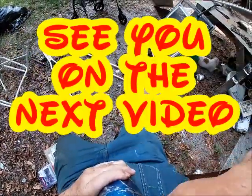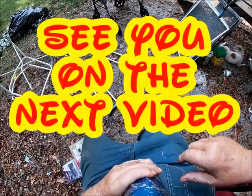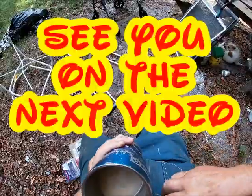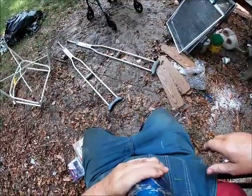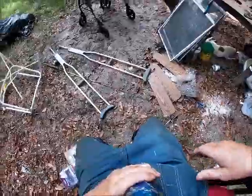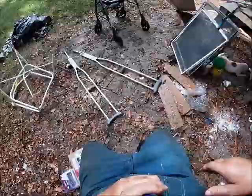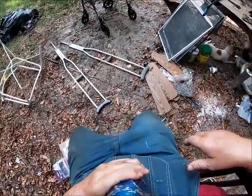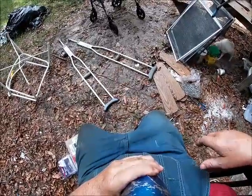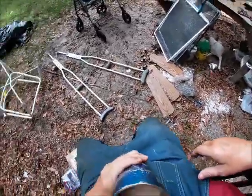Them nice crutches, I wonder if I should scrap them or maybe donate them. Where would you donate something like that to, where it would go to somebody that needed them? Usually somebody that needs them don't have to worry about them, because wherever they get treated, they give them a pair of crutches. I don't know. All right, Dauber.